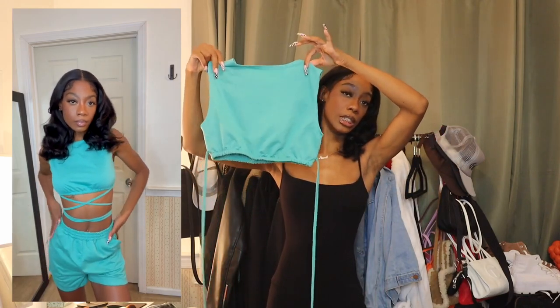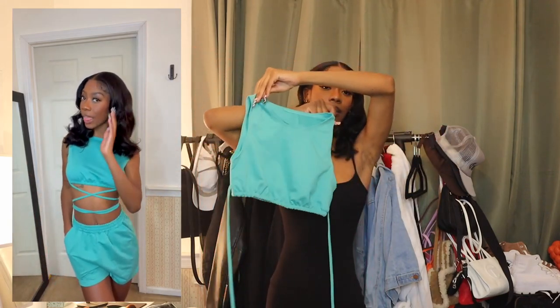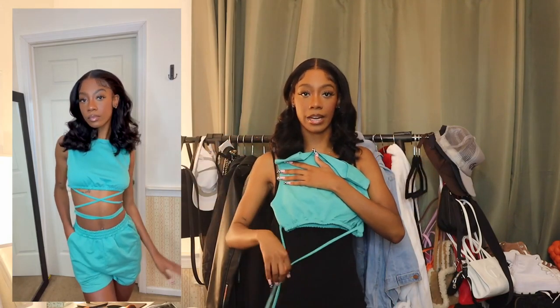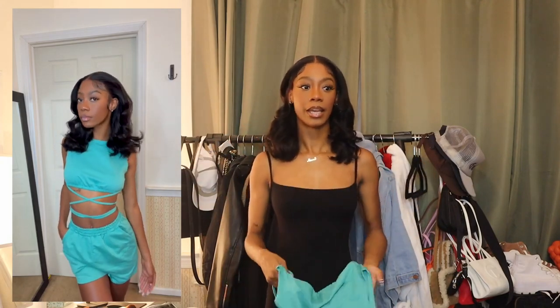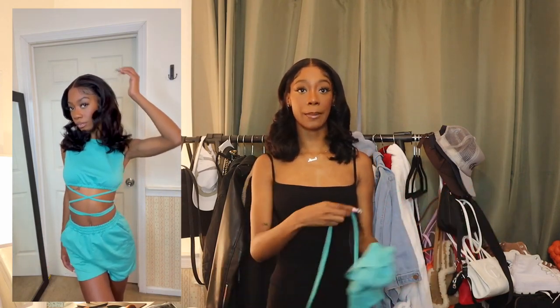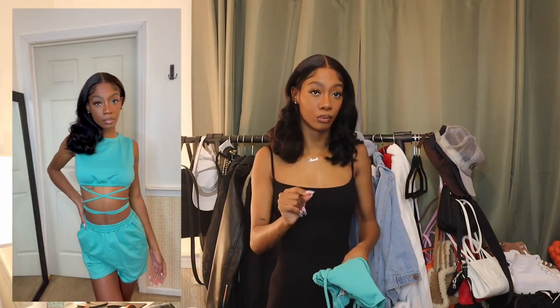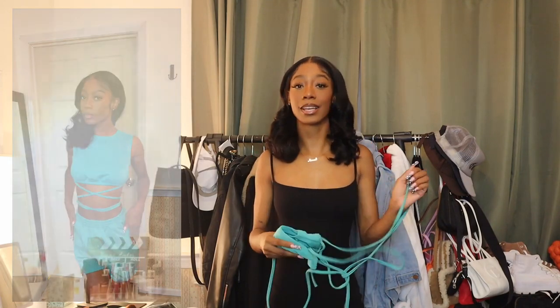I'm not gonna do much justice right now, but this is what it looks like, and it has these strings because you can do a little crisscross tie around. I'm just thinking this with some Converses and a white bag, it's real simple, real calm, but still very, very cute. So yeah, that's the last of the sets.